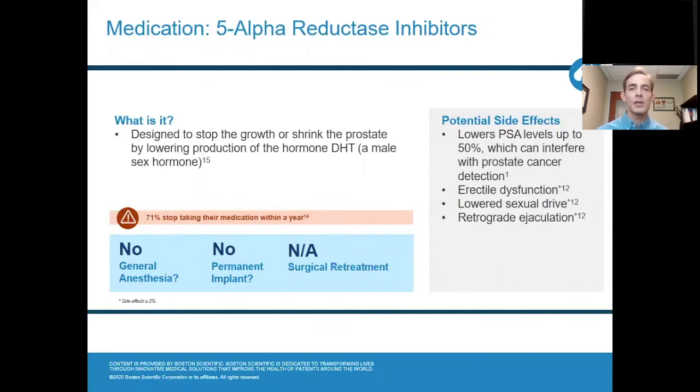So another medication that we use sometimes in conjunction with the alpha blockers, or also by themselves, are called 5-alpha reductase inhibitors. So these medications, there's a couple: Proscar, finasteride, dutasteride. These work by basically arresting the growth of the prostate and actually shrinking the prostate to some degree. And this works by decreasing the production of a hormone called DHT, controlling the symptoms with a daily pill, avoiding a procedure potentially.